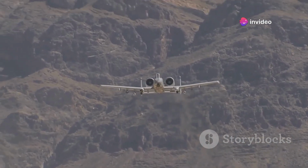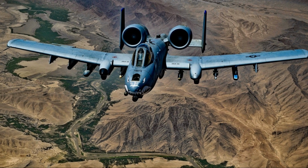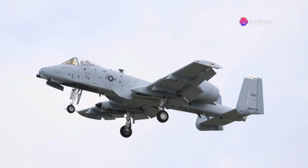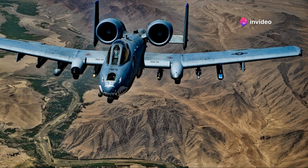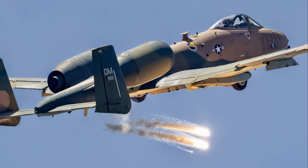So the next time you hear someone say the GAU-8 can stall the A-10, you can smile knowingly and set the record straight. You can explain the engineering marvel that is the A-10 and how it was designed to handle the powerful recoil of its gun, or you can just nod along and enjoy the legend. After all, some stories are just too good to ruin.